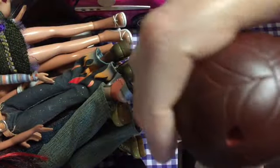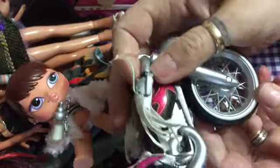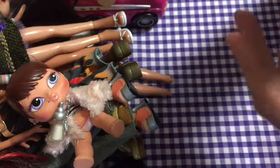Also a little motorbike. I think that's for the babies as well. She'll fit on there, look. Little baby's motorbike with flames up the side, look. Real cute that is, isn't it? I like that.